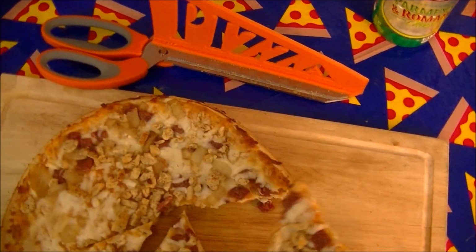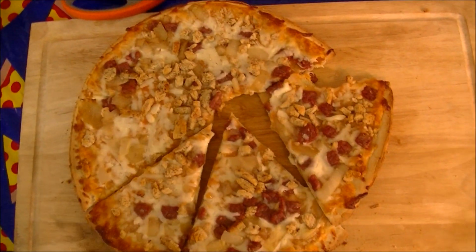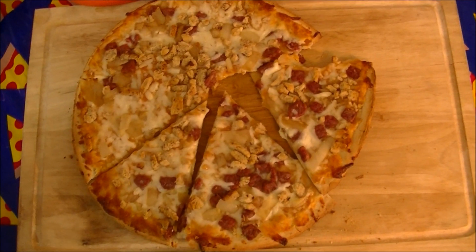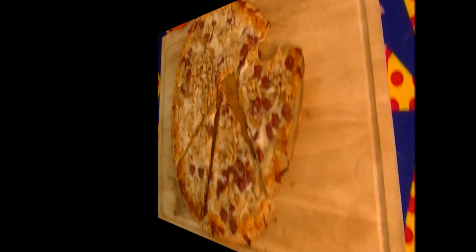Alright guys, I'll be right back right after this to take a bite of the Reuben-ator from Tombstone. Alright gang, I am back, and I'm going to take a bite of this Reuben-ator pizza from Tombstone.